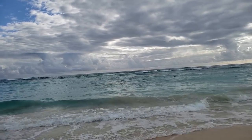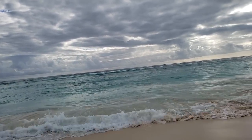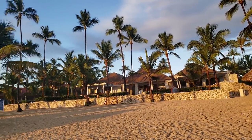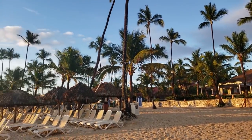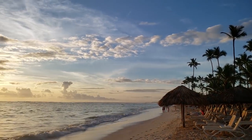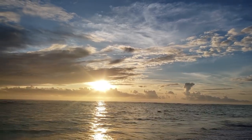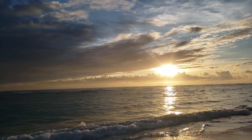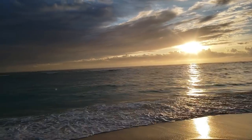Came down this morning and shot the sunrise. Super nice. Pretty much the only day of the week I could get a good sunrise because of all of the clouds and all the rain we've had this week. So this morning was probably the nicest day to get up and shoot a sunrise. And it was great because there wasn't a whole lot of people here as well that were doing the same thing.